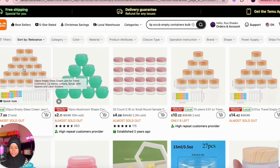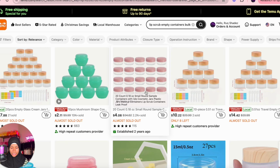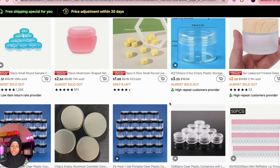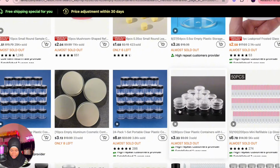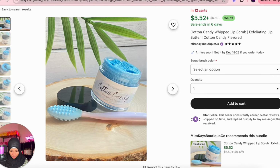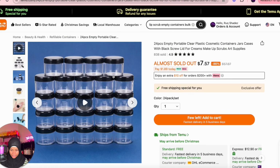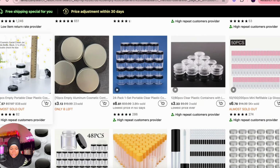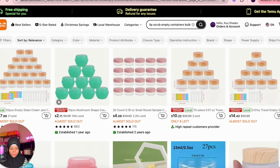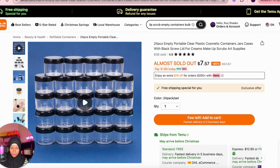If you look at this, it's a frosted glass, and then you can look at these right here, a lot cheaper. 20 count for $4. You know, this is Temu, so they have cheaper products, but let's look at these right here. These look a lot better. This kind of looks like the one that I saw here, right? Yeah, this one's more similar to this type of quality, and the look is black and everything. So 24 pieces for $7.57 is very, very good. And you see they have this little lip scrubber here. They took the perfect photo. You guys can even do a little combo like they did.